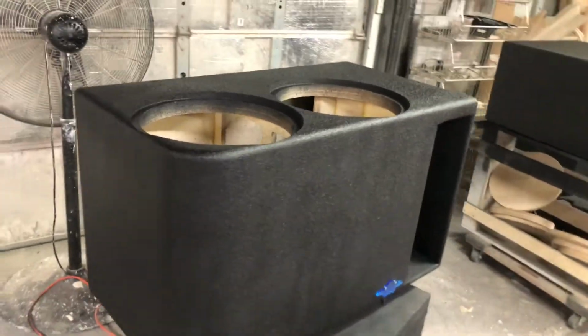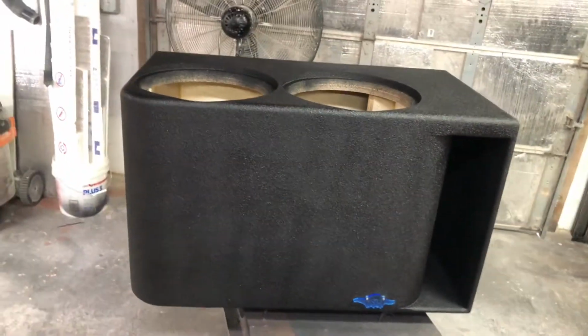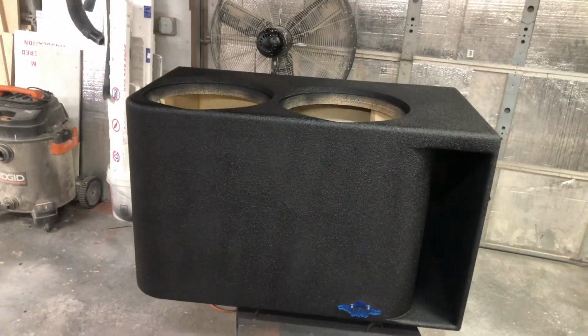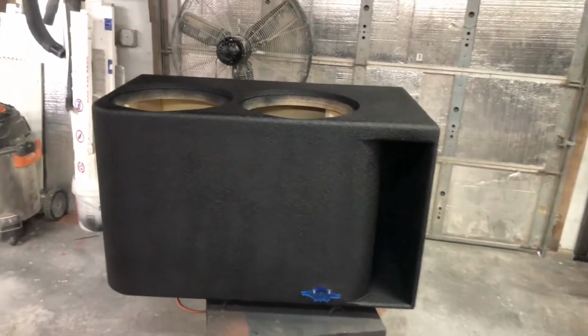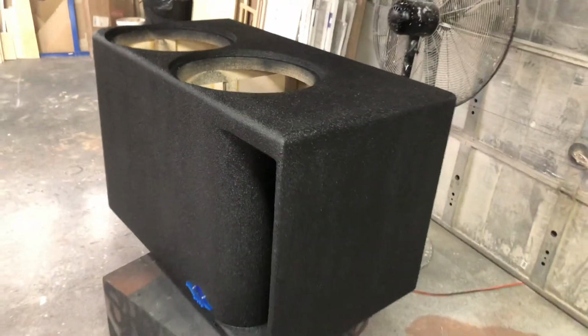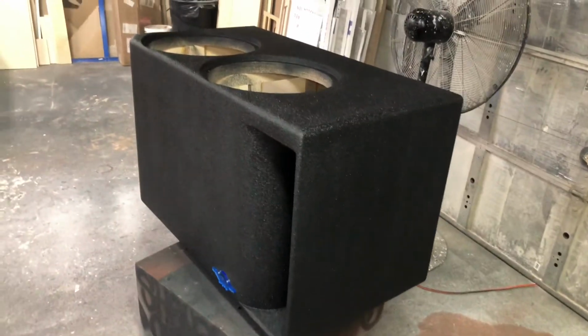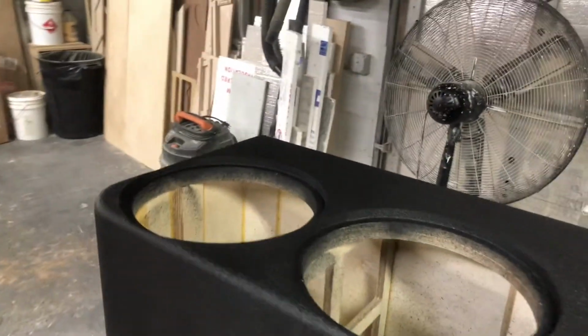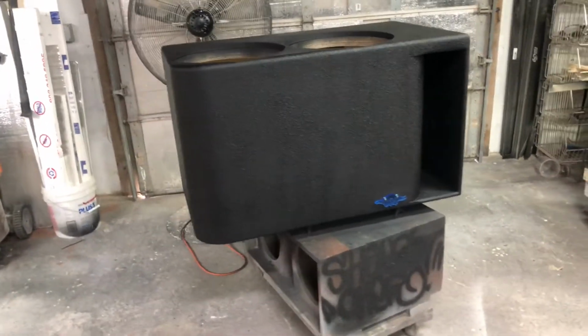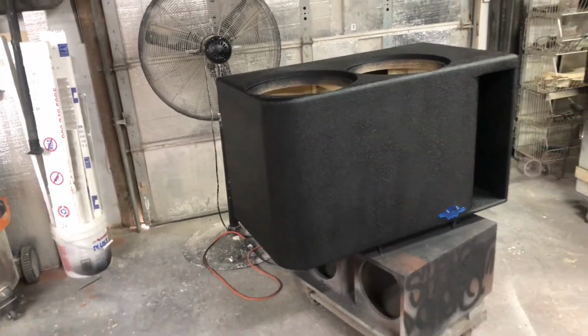These do have a much longer wait time than the Lowe's fabs you guys have been seeing in the previous videos, or even the quicker underseat enclosures you guys have seen. The custom enclosures definitely have a longer wait, but they're built to order exactly your dimensions, your requests on outside finish, inside finish, style of port, Kerf ports. You can add Kerfs to the side like this one has.